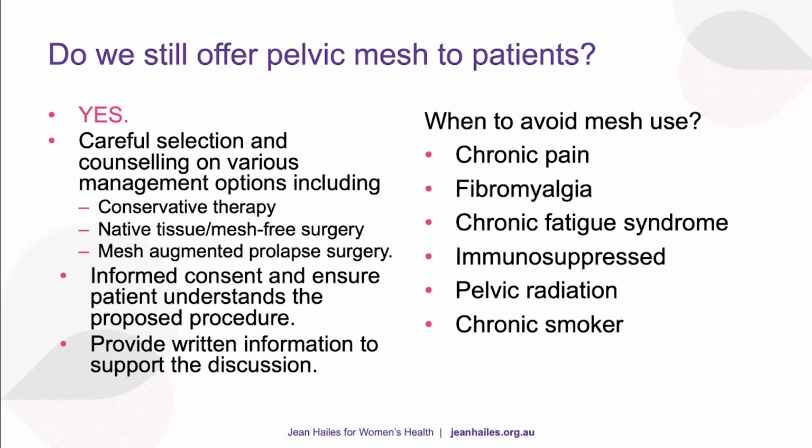And obviously I tend to provide all the written information to support the discussion. So when do we not use mesh, or avoid using mesh? Obviously, when they have chronic pelvic pain, that's a no-no. You don't want to put something permanent or a prosthesis in someone that has already complained of pain.